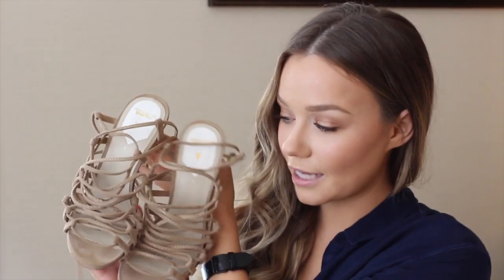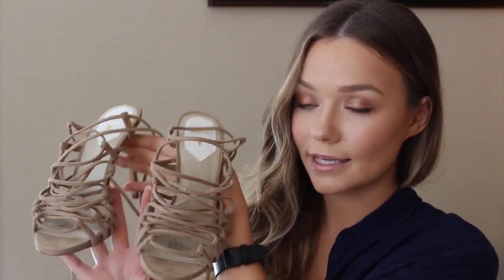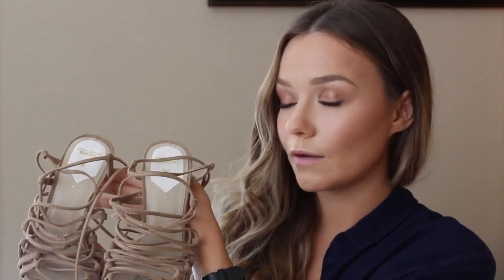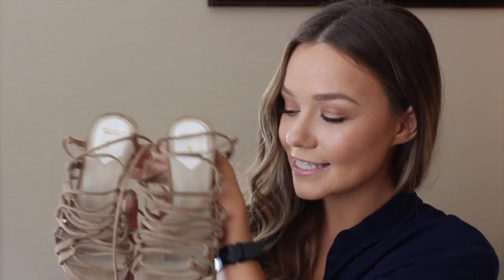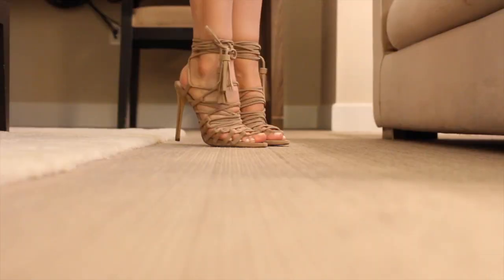The last pair of shoes I want to show you are these pair from Winsor Smith. These are a beige suede pair with heaps of straps that go up around the ankles, and these are in the style called Crazy, I believe, with an IE, not a Y on the end. It's very hard to show these unless they're on the foot, so I will insert a cutaway now so you can really see what they look like.